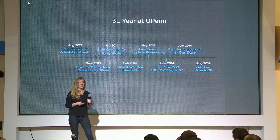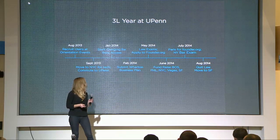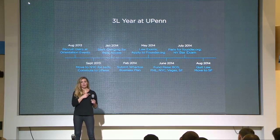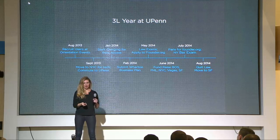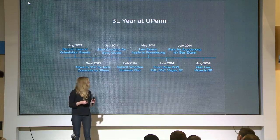I ended up moving to New York to be closer to our tech team, and then was commuting down to Philadelphia 2 days a week to finish up my degree. We started charging for beta access in January 2014. This is when we also submitted our final business plan to the Wharton Business Plan competition, which goes on all spring, and there are a bunch of different levels. Not that important, but it helps you get organized.